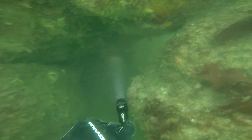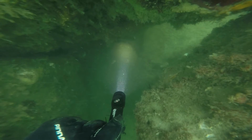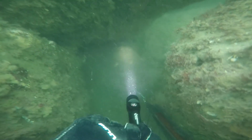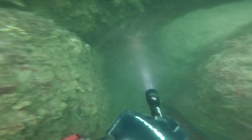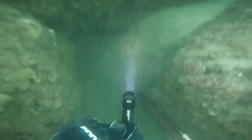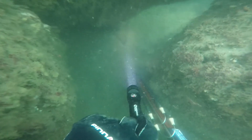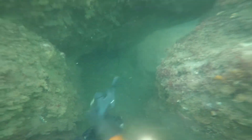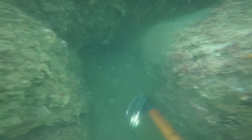Checking my pressure gauge because I know I'm running out of time here. Maybe that's why I was moving so fast. Maybe I was just running out of time. Didn't have what I was looking for. Take a nice little rock bass here.